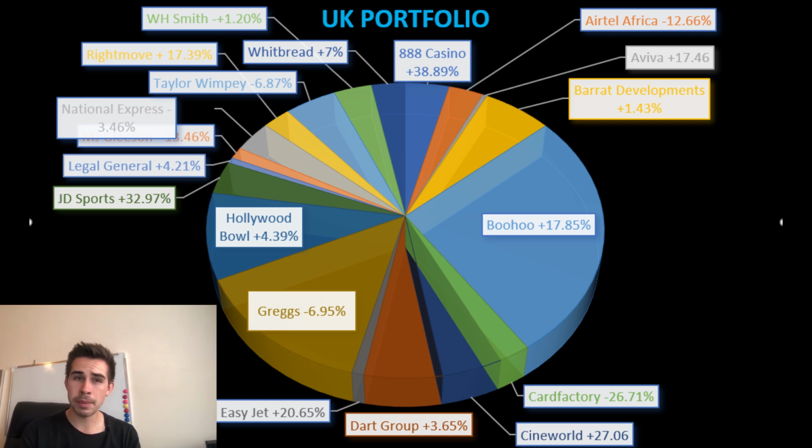And then we've got Whitbread. Same again. That was kind of down a little bit, kind of turned it around. And same again with Whitbread, probably not more to the 100% return on this one, probably a little bit more to like the 50% return. But still, I'm a big fan of the company. So overall, that's my UK portfolio at the moment and how it stands.